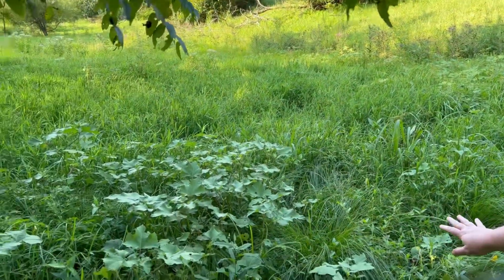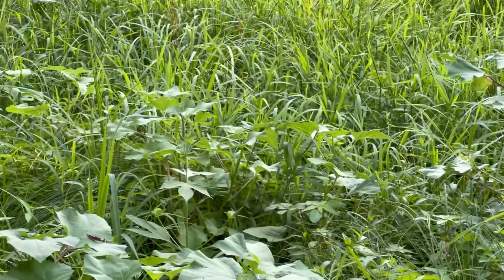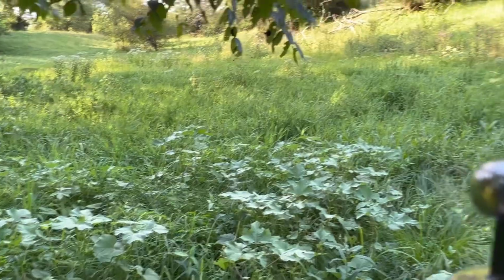Also behind me, you see a lot more cocklebur. This is all stuff that the cows will help to tromp down, eat, and eradicate. And then I'm going to let Doug pan down rather than me stumble down the creek bank for you.